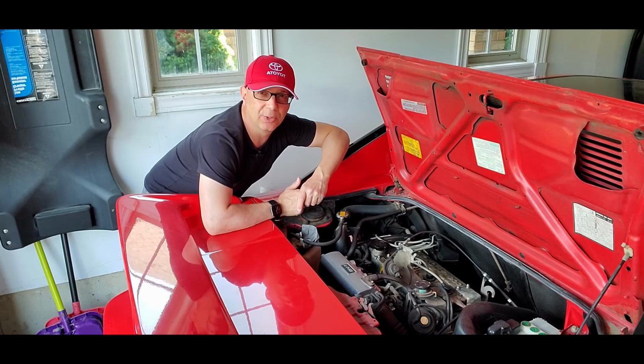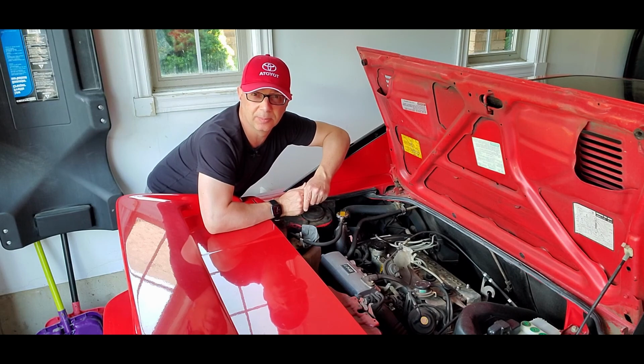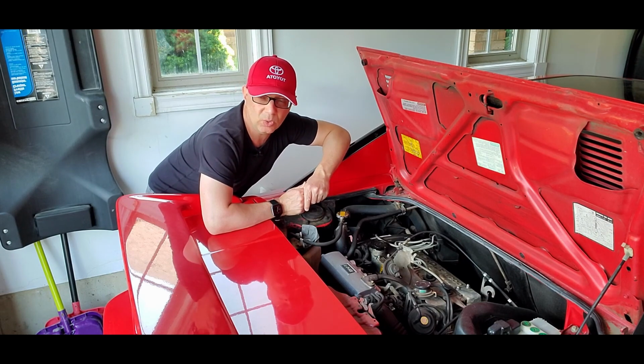It generated a very modest 112 horsepower. In essence, it was a Corolla engine that was souped up. But the tuning and refinement that was done made you believe that it was a much more powerful engine, and it could actually redline at 7,500 RPM.